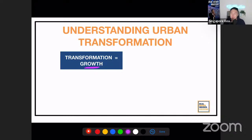Of course, you can choose to stay where you are. But if you want to add another level, where you can be almost guaranteed and always be very sure that your property can grow in terms of capital, then you need to find areas where there's transformation. Very important. And when we mean transformation, we're not saying that, hey, there's new properties building beside me. We're not saying that. We're saying that there are a lot more factors, and I just want to quickly run through this.